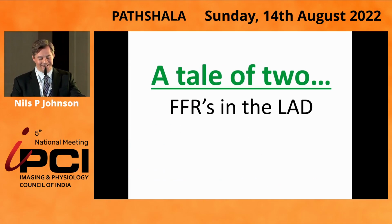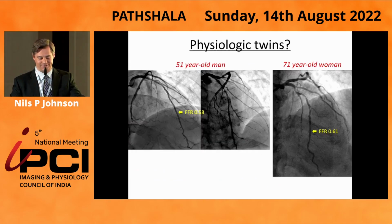All right, I have two patients, and they kind of look like twins in a way, right? So the man on the left is 51. You can see the LAD, FFR of about 0.6, and on the right-hand side, a 71-year-old woman who has an FFR of about 0.6. And what I'm going to tell you is that I left one of these alone, and I treated one of these. And I'm going to show you why that happens.